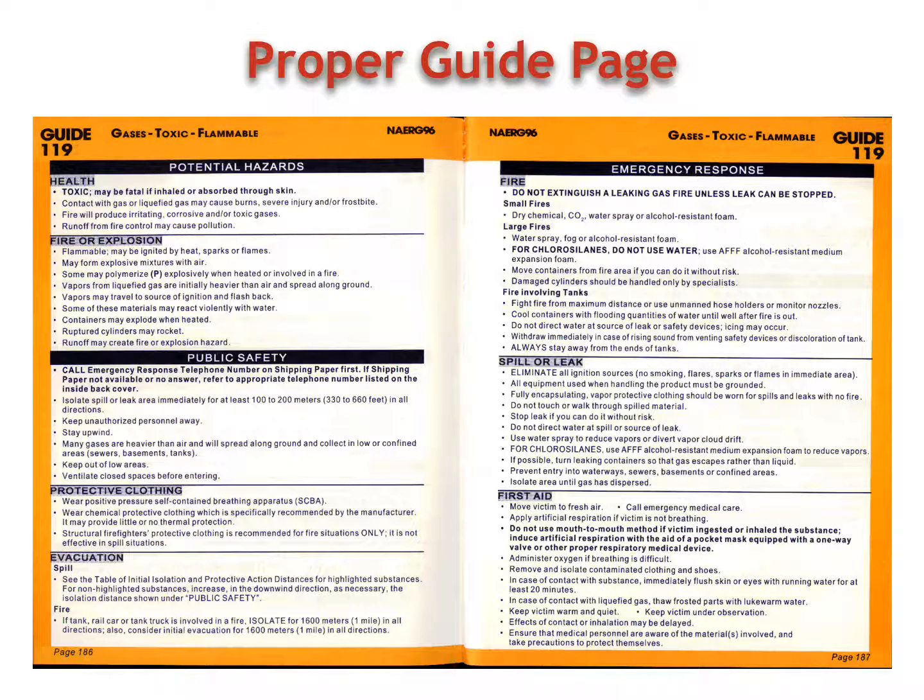It will just start at the very top left, potential hazards. And then below that it goes into health hazards and fire explosion hazards, and we would read all of that. Then we go down to public safety, and we're going to read all that. And we're going to read what the protective clothing requirements are. Then we're going to read what the evacuation requirements are.